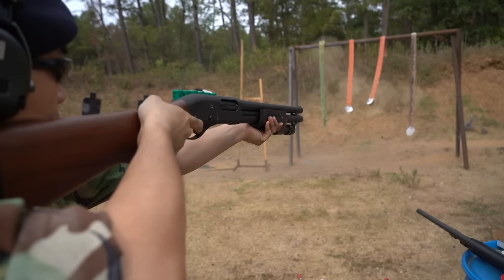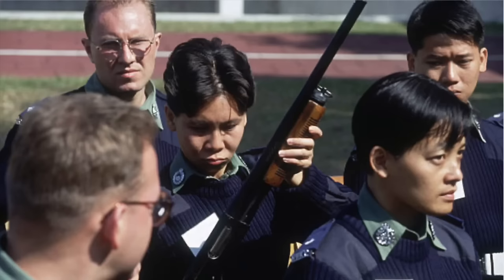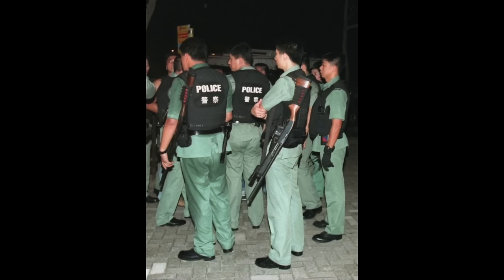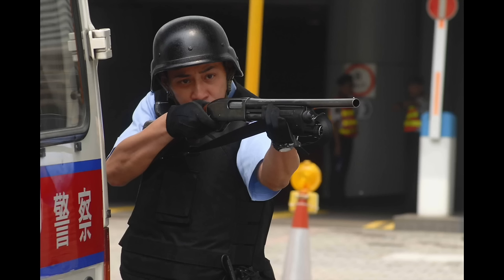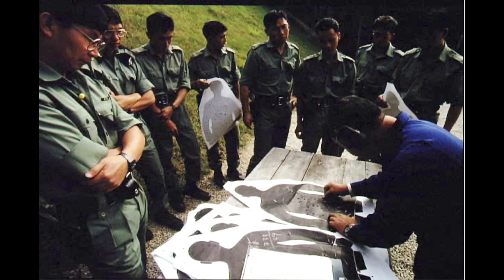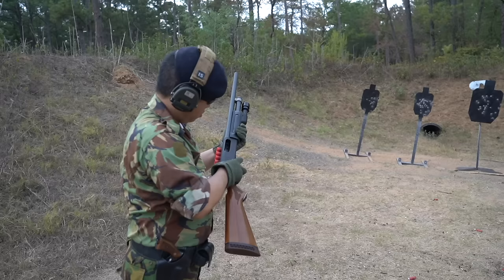The shotgun, normally they will let you try during the police training school, and in the PTU, or if you've been assigned into your platoon and your position is a shotgun, every year you have to finish 25 rounds of the shotgun for testing, and also 5 rounds to hit the PPC target. Yeah, from 15 meters, or sometimes with the buckshot, 20 meters.